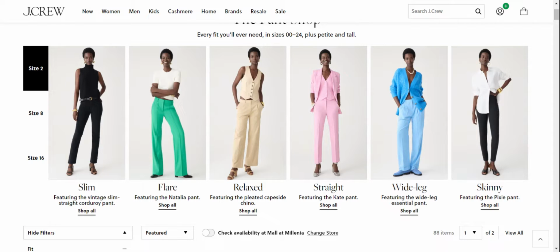So I'm going to look at a couple of silhouettes here of pants on J.Crew, and we're going to talk about who these pants might flatter the most. So the first is the slim leg. They're even calling it a slim straight. This is the new skinny. It's way more flattering and also more forgiving on a lot of women.